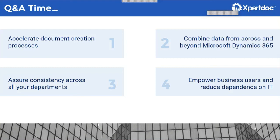Great. Let's see if we have any more questions. Looks like we have another one that just came in. Are there any limitations in terms of how many entities you can include in a data set?